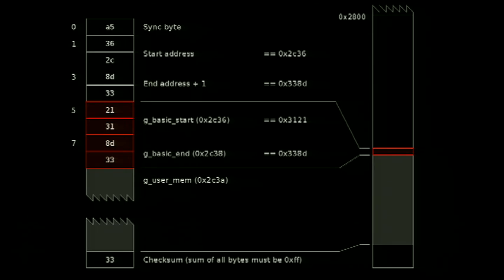It will override these two system variables, basic start and basic end, and it will set them so that they point into the user space to the location of the basic program that was loaded there. Now, Galaksija has an intentional feature that when you load data from the tape using ROM routines, it will always return back to the command prompt.